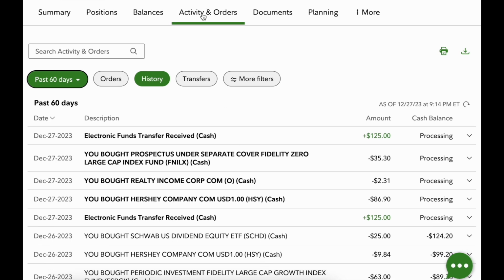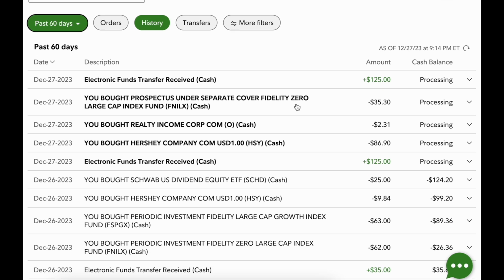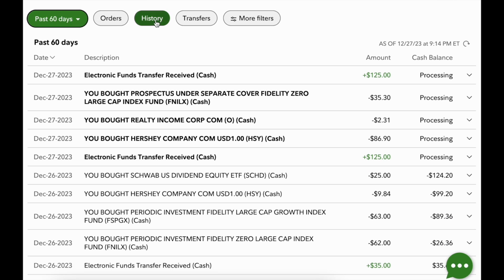All right, so under activities and orders, you can see right here as I scroll down, I'm going through my past 60 days, the history, and it will show periodic investments. So as you can see here, you bought periodic investment Fidelity Large Cap Growth Index Fund, $63. And this was December 26th, which was a Monday, or the Tuesday because of the holiday. Then you bought periodic investments of FNILX, $62.